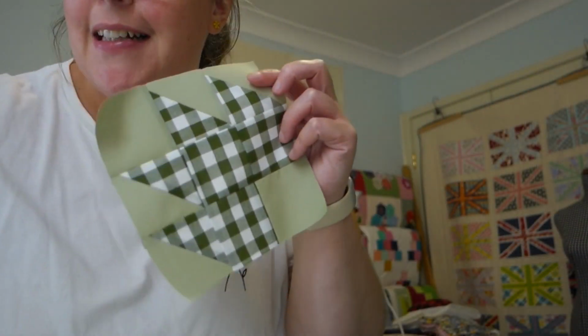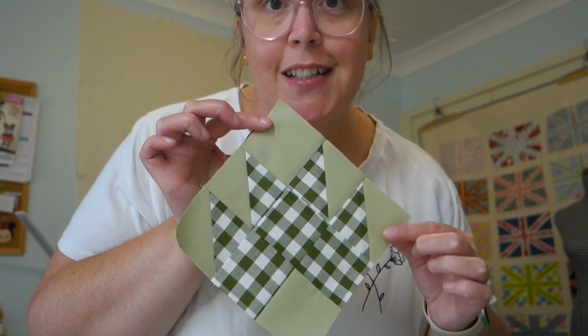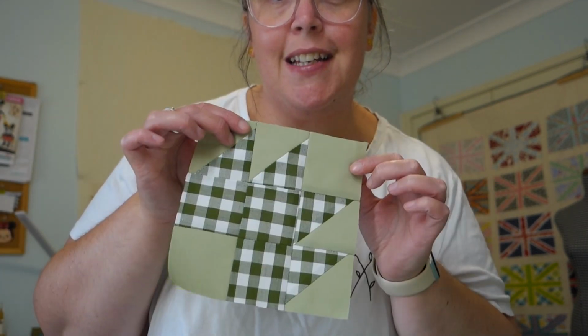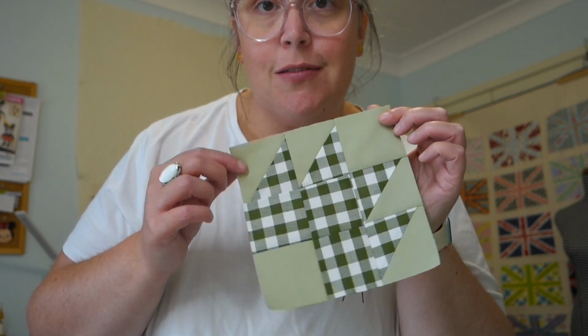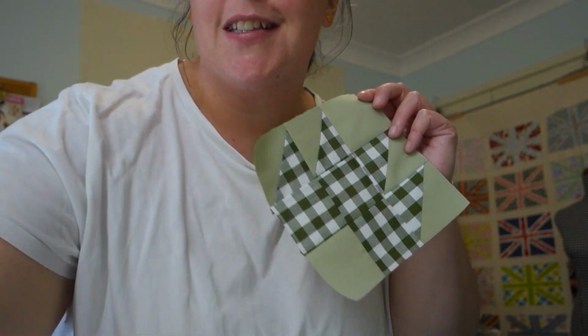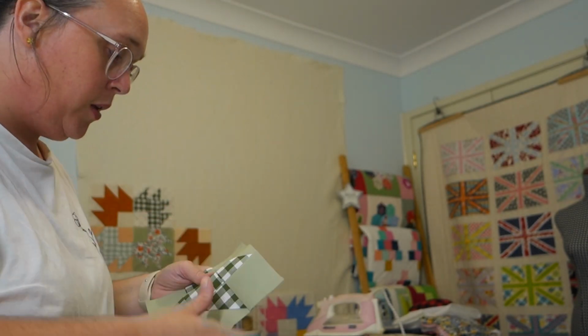Here we go. Here is the finished unit. It's so sweet. I actually quite like how the gingham pattern doesn't match. It's really scrappy. It's lots of fun. Alright, pop it on the wall before I lose it.